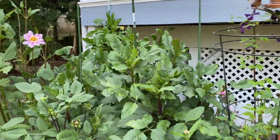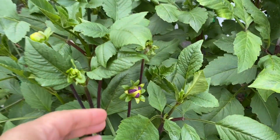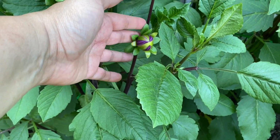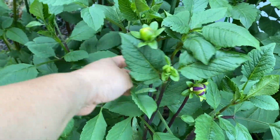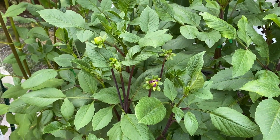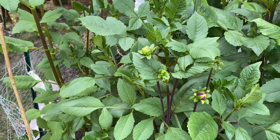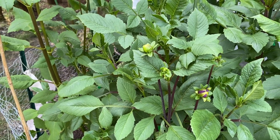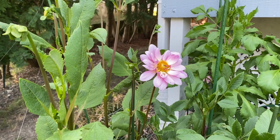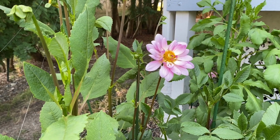And over here we have lots more dahlias, and this one is starting to show that it's going to be a purple one, which I think this was, I can't remember which one this was actually, varieties. I didn't label this one, so I got one with a mixed variety. It did not have purple in it, so we'll see. But the pink one here doesn't quite look like the photo on the box I bought.